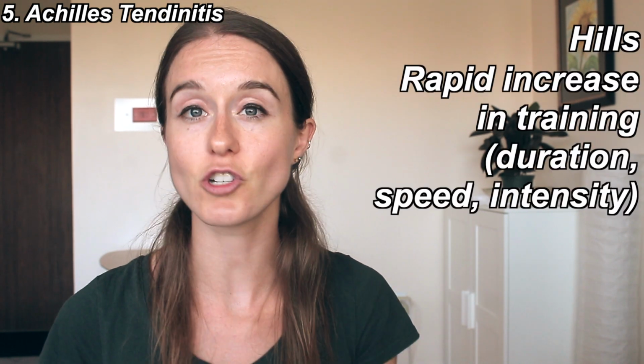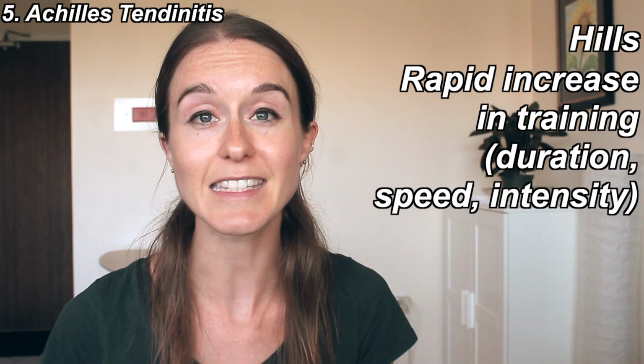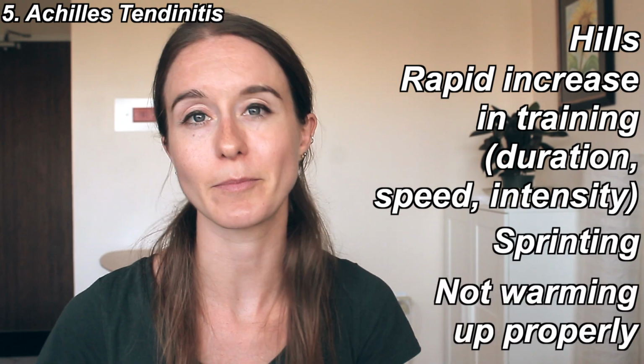This excessive stress could be caused by a lot of hills, rapid increases in your training, whether it's duration, speed, or intensity, sprints, and not warming up properly before you run.